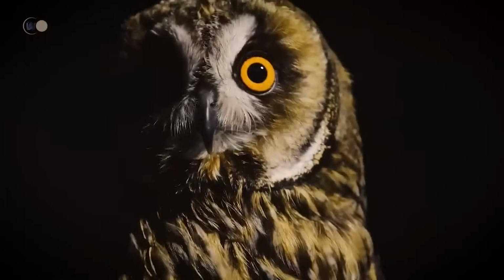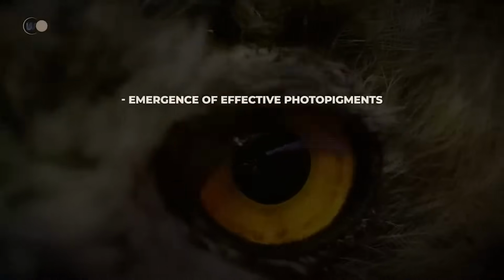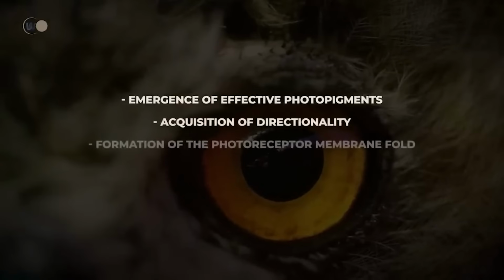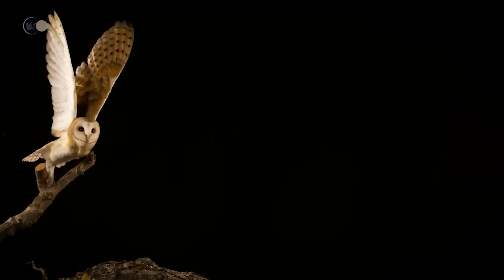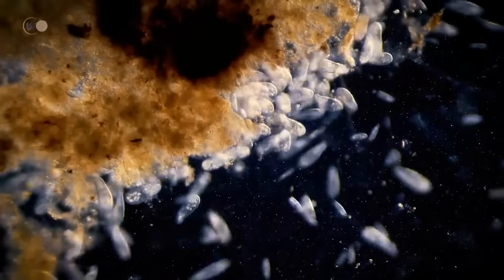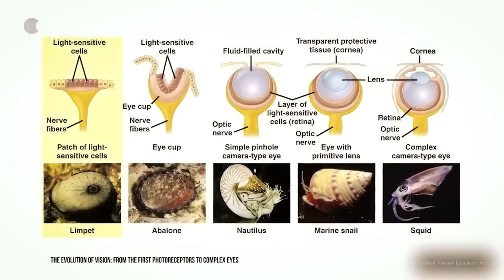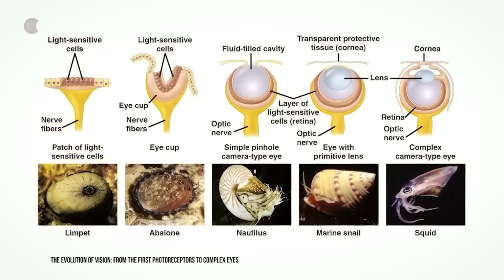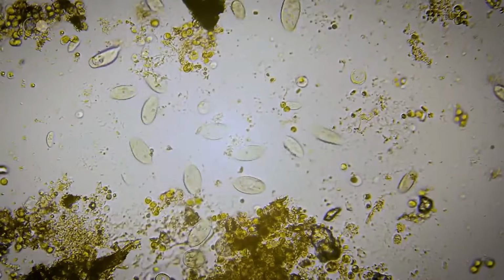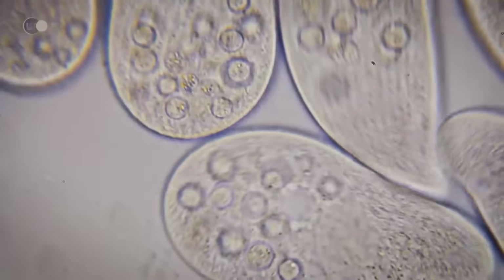Biologists have identified 4 key stages in the evolution of the eye: emergence of efficient photopigments, acquisition of directionality, formation of the photoreceptor membrane fold, and development of optical focusing ability. 600 million years ago, the first organisms developed the most primitive visual organ, consisting of a single photoreceptor, composed of two distinct chemical substances, a light-sensitive receptor and a pigment. Its unique function was to detect the presence or absence of light, acting as a kind of electrical switch, with only two possible states, on or off.